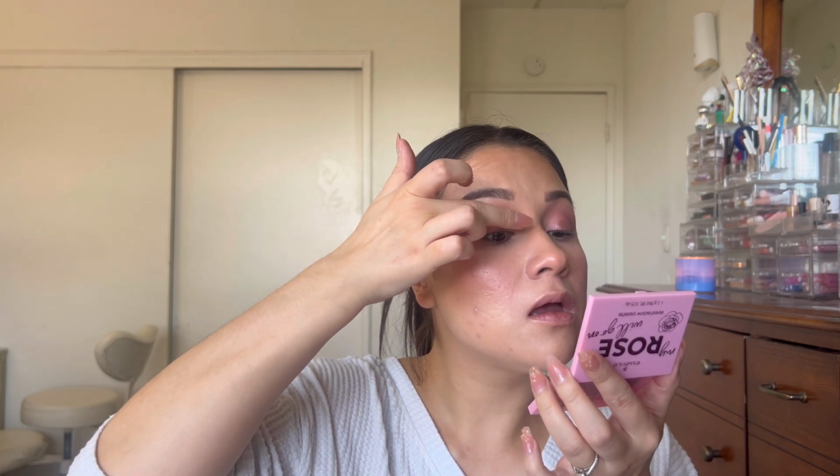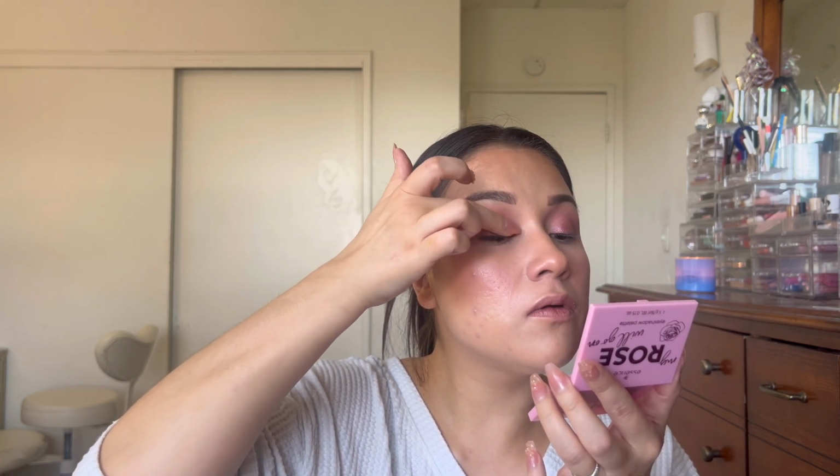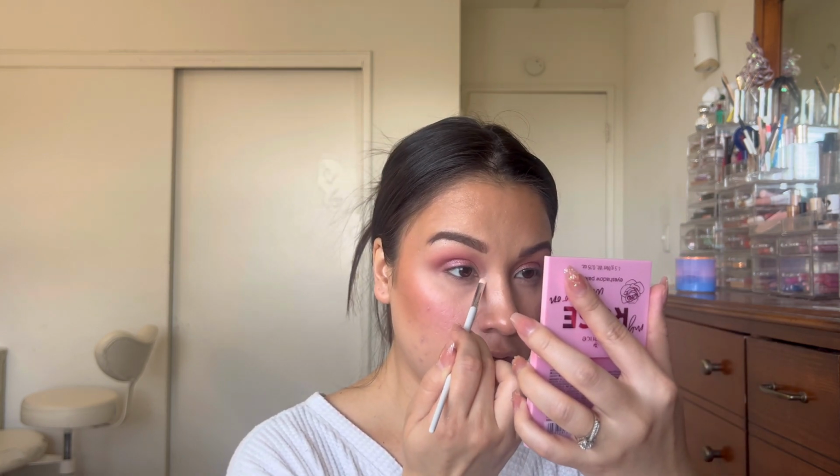And then I'm going to go in, we're really using every shade in this, but we're going to go in with Spaces Between Us, which is the shade right here. And I'm going to put that in the inner corner. We're going to use this little brush here. This is from Morphe. It's their Madison Beer collection brush. There's no number on it, but it's just this little teeny tiny shader brush. And we're going to go right back into that middle shimmer shade just so I can really focus that on the outer corner as well.